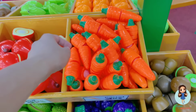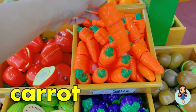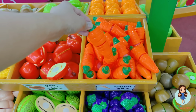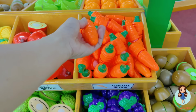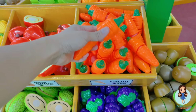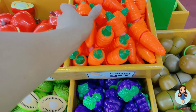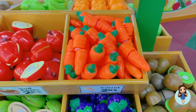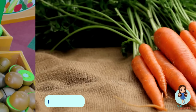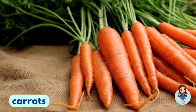Time to crunch into some carrots. These orange beauties are not only great for our eyes, but also for our skin. That's thanks to all the beta-carotene they contain. These are carrots. My daughter Ellie loves carrots so much because they are good for the eyes.